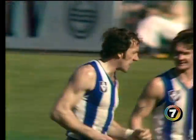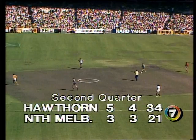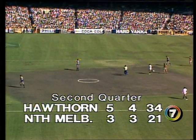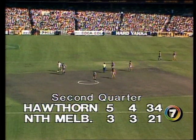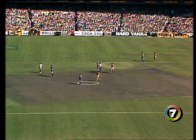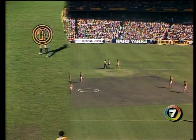So North Melbourne bridging the gap. Phil Baker. North Melbourne score 3-3-21. Hawthorn 5-4-34. The difference 13 points. 7 minutes gone of the second quarter of the '78 grand final. Still not much in it.